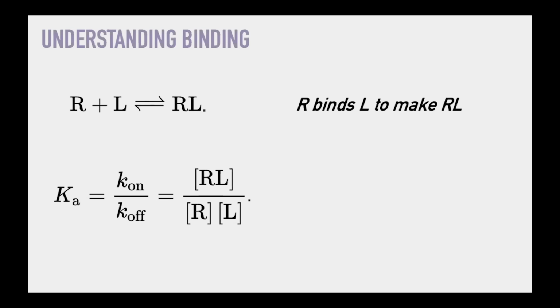The way that we can understand this is we can describe once this reaction runs to equilibrium. So once it's gone forward, and then the amount that can go backwards, once that's all basically come to equilibrium, we can calculate a constant that describes how much of the RL there is and how much of R and L there is. And you can imagine something that binds very tightly. If R and L bind very, very tightly to each other, there'll be a lot more RL in there than separately R or L. That's relatively simple.